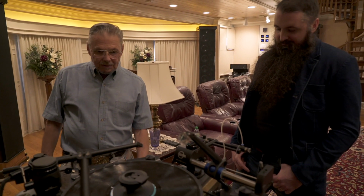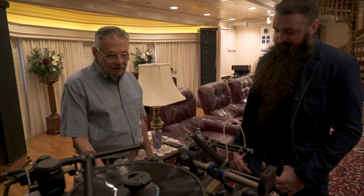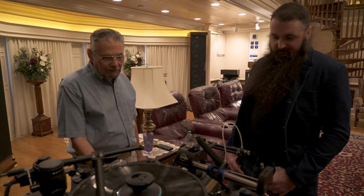So when I decided to build this table, I called them and I said, I'd like you to make one for me. They said, we don't make them that big. Well, they did. They made me a custom one. And that's sitting directly underneath the main table. And I know you can't see this, but it literally floats.